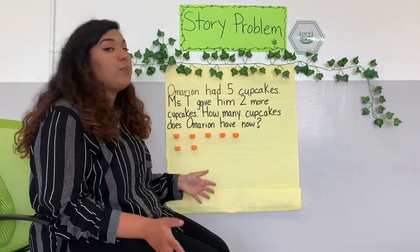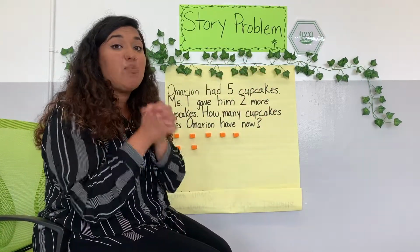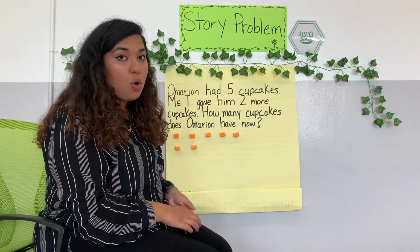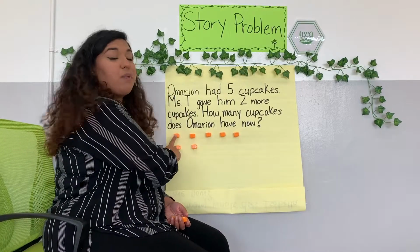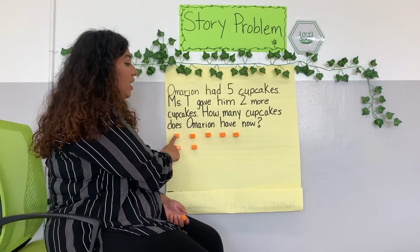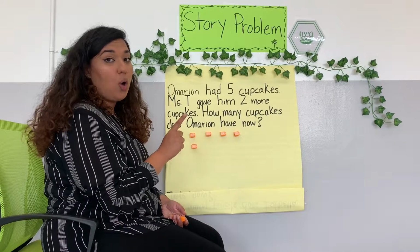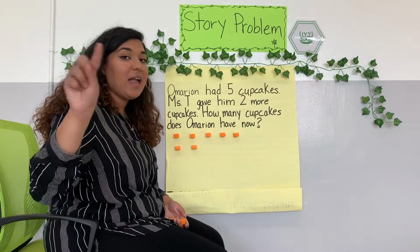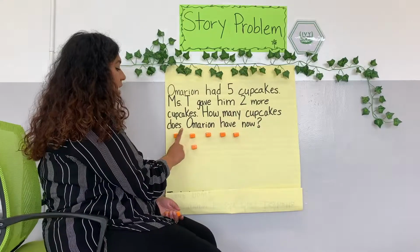So I'm going to put it together. Can you count with me? Thank you so much. Let's go ahead and count them together. Parents, before we start counting, make sure that your scholar is tapping each cube as they go. So have your finger ready, called a hot finger. Say, I got my hot finger. Let's start counting.